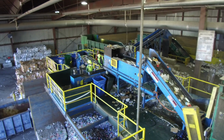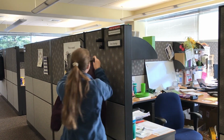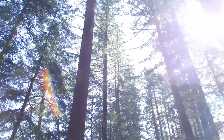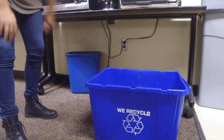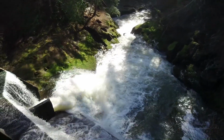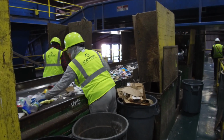Why do we do all of this work to recycle? Everything we use, from clothes to computers, comes from things in nature called natural resources. Recycling is one of the ways we can make sure we don't use too much of Earth's natural resources. Recycling also saves energy and prevents pollution.